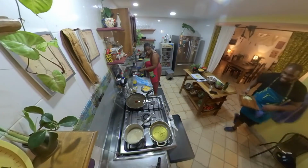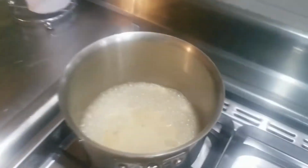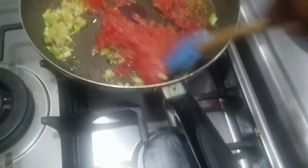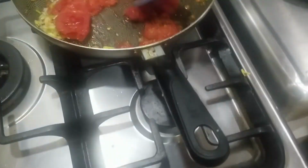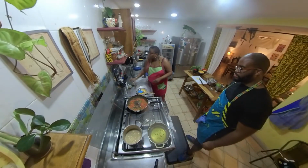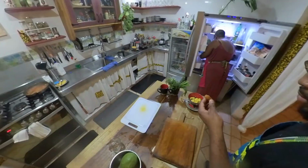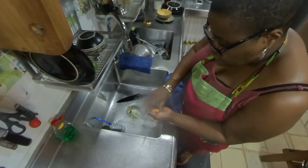Put the onions in here. Do I call these onions? Those are like scallions. A little bit of skin. Doesn't really have skin, but you see how already my hands are getting right.